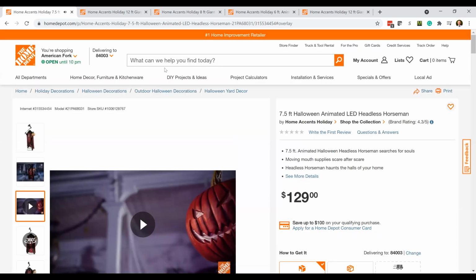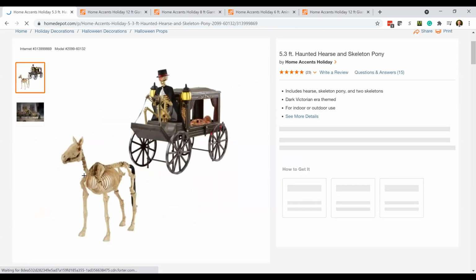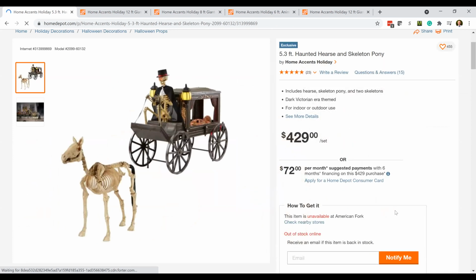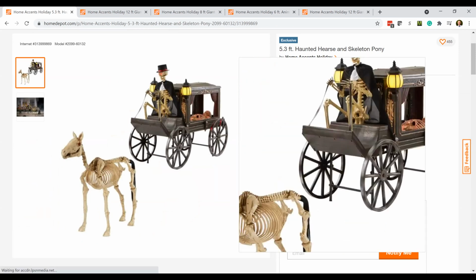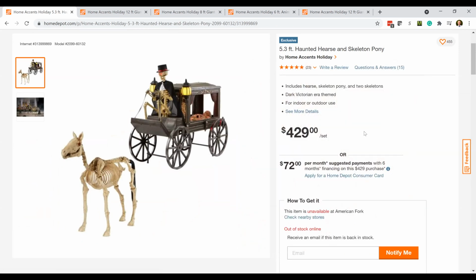All right, let me see if I can find the hearse real quick too. So they did bring back the hearse as well, and added the horse as part of the package deal. And I kind of wish they hadn't done that, because you could buy the horse separate or you could buy the hearse separate if you want both of them. But adding the horse bumps the price up a lot.